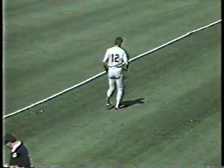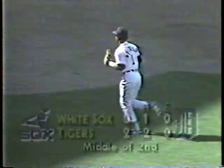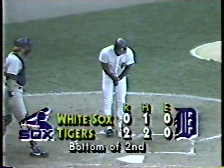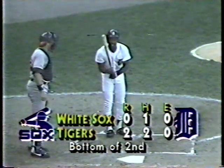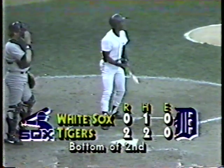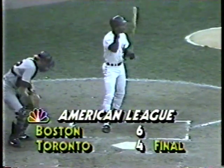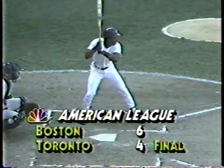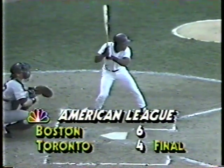And Whitaker over to Bergman, and that'll do it. 3 up and 3 down for the White Sox here in the second inning. Tigers are leading 2-0 after 1.5. There's Chet Lemon leading it off for the Detroit Tigers here in the second inning. It is 2-0 Detroit. This is John Miller along with Ken Hawk Harrelson back in the broadcast booth.